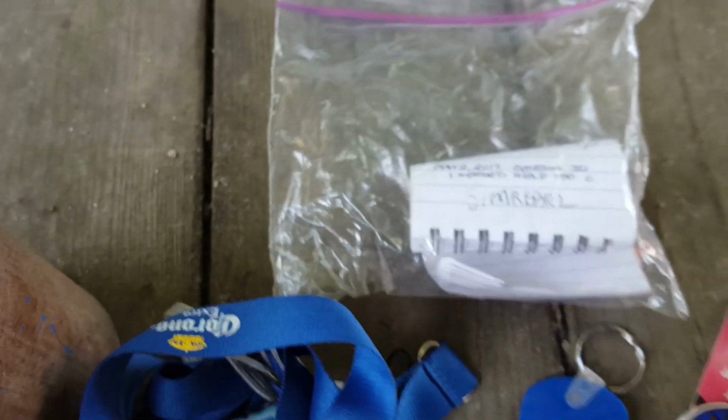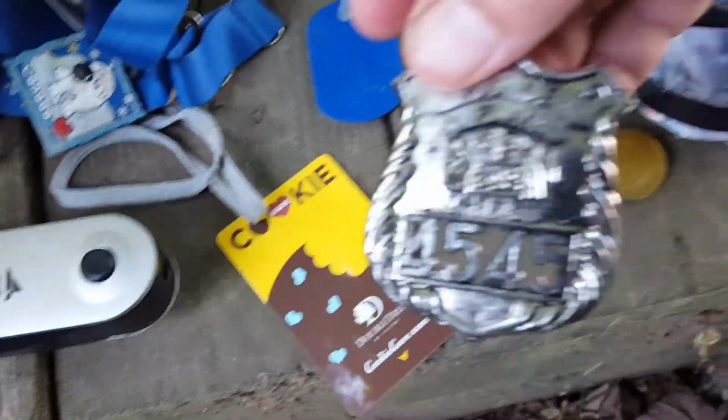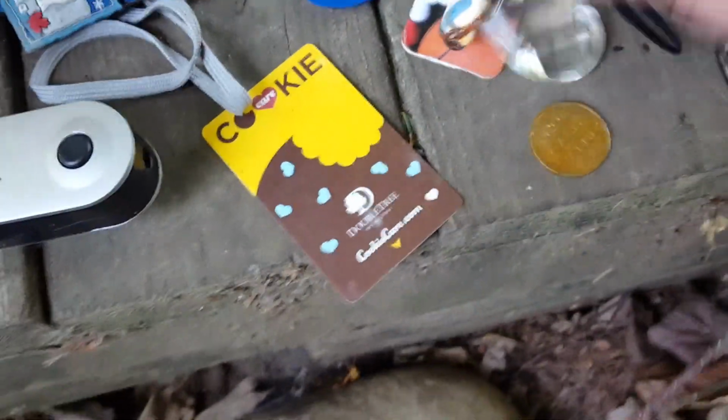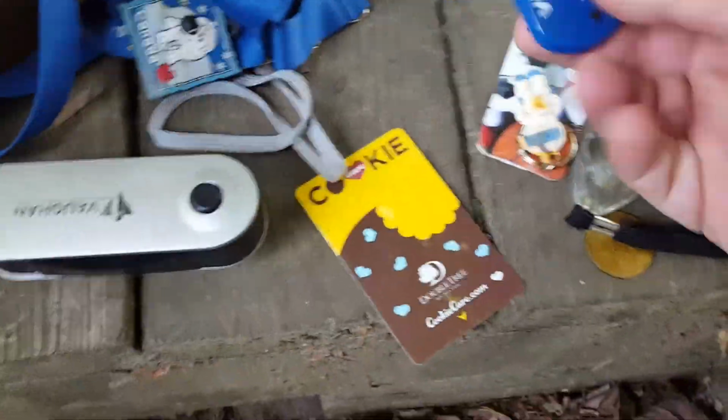And there it is. It is a tube. That's what the hint said. Little swag here, so we signed the log, and there's some kind of cookie card, a Regional York Police card, a fake badge, no cash value coin, earring, Junior Conservation Officer, Maple Leaf key ring, and some kind of beer opener lanyard here.